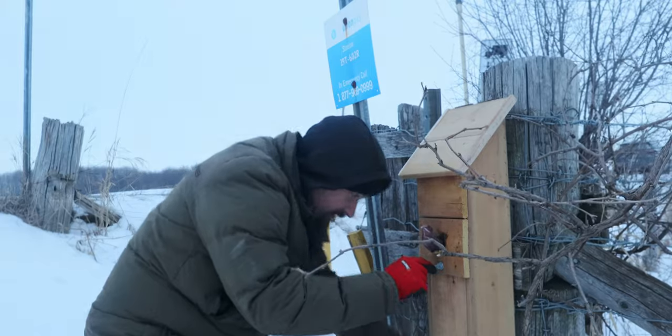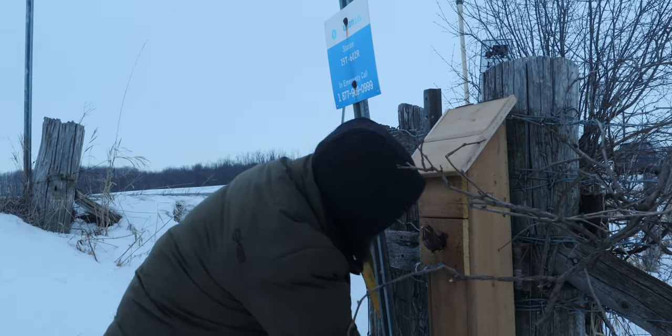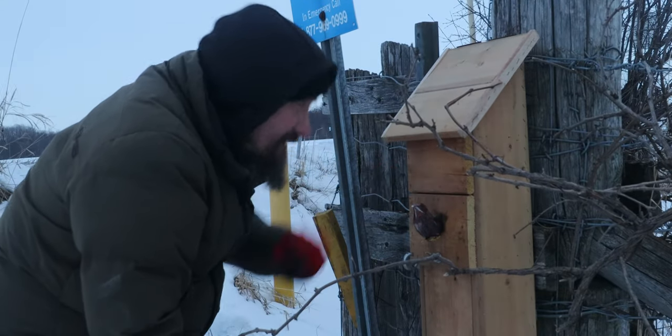Alright, everything is locked up and good to go. Numbers are randomized. Birdie is waiting for the next geocacher.